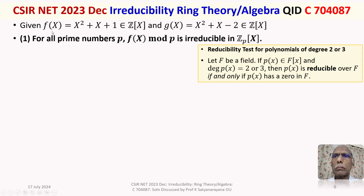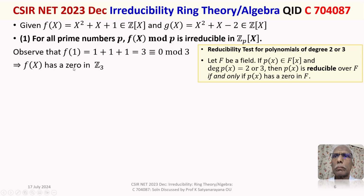Agreed. Now let's look at f of x carefully. If you substitute x is equal to 1, then you will get f of 1 is equal to 1 square plus 1 plus 1, that is 3, and 3 is congruent to 0 mod 3. That means if you take p is equal to 3 in the field Zp, you have f of 1 is equal to 0. So observe that f of 1 is 1 plus 1 plus 1 is equal to 3, congruent to 0 mod 3. Then apply this reducibility test. Then this implies f of x has a 0 in Z3, because we have considered modulo 3.